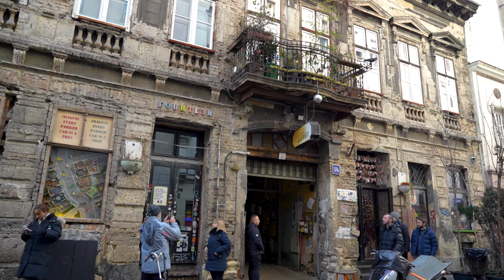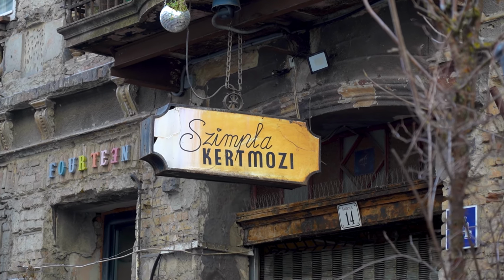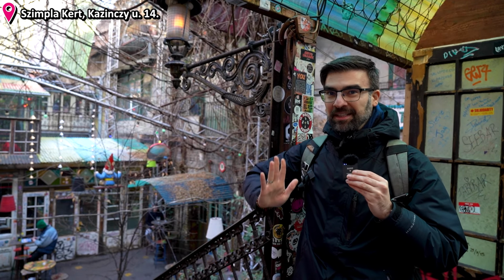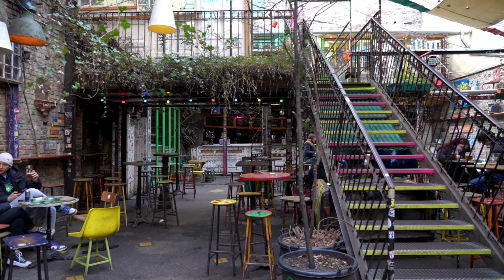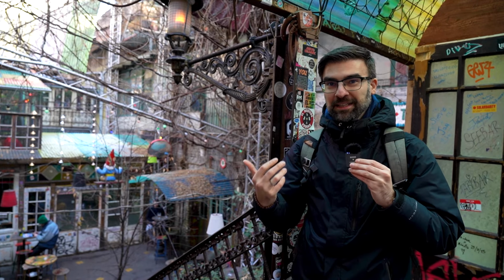Now this place probably needs no introduction. It is Szimpla Kert, one of my favorite ruin bars here in the middle of the city. And most of the time when people come here, they immediately gravitate towards the end, the courtyard, the garden area, because there's a lot of stuff to look at and it's a really cool part of the building.